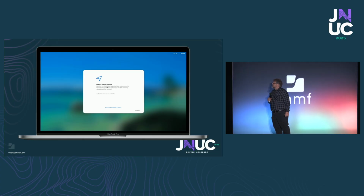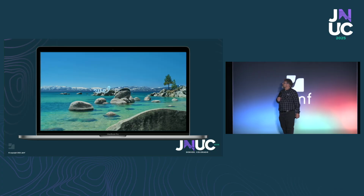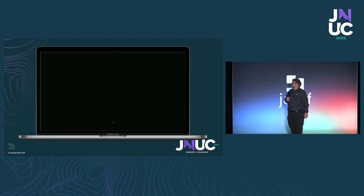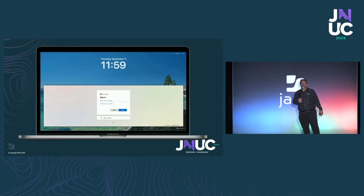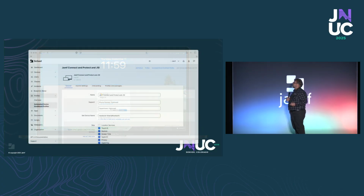We've gone through the process. We've enabled location services. And now we see the welcome screen. Pretty slick, huh? Now watch this. And now we have Jamf Connect. The user has not touched it. They're ready to go. The user logs in. I will be able to assign them as a standard user or as a regular user. Pretty nice solution, right? How do we get there?